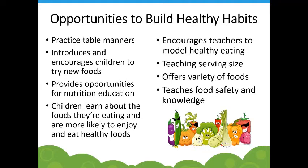So as children learn about these foods, they're more likely to try and develop the taste reception for these healthy foods. And as we mentioned before, teachers are modeling healthy eating behaviors, right? They're eating the same foods and they promote eating those same foods. It teaches children the correct serving size, which, as I said before, will not come on day one, but with time they will be able to gauge appropriately how much food they need.